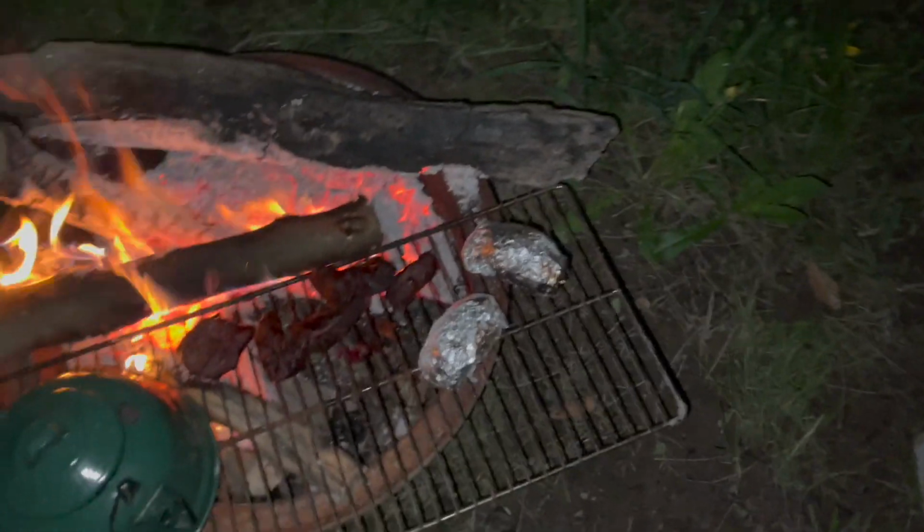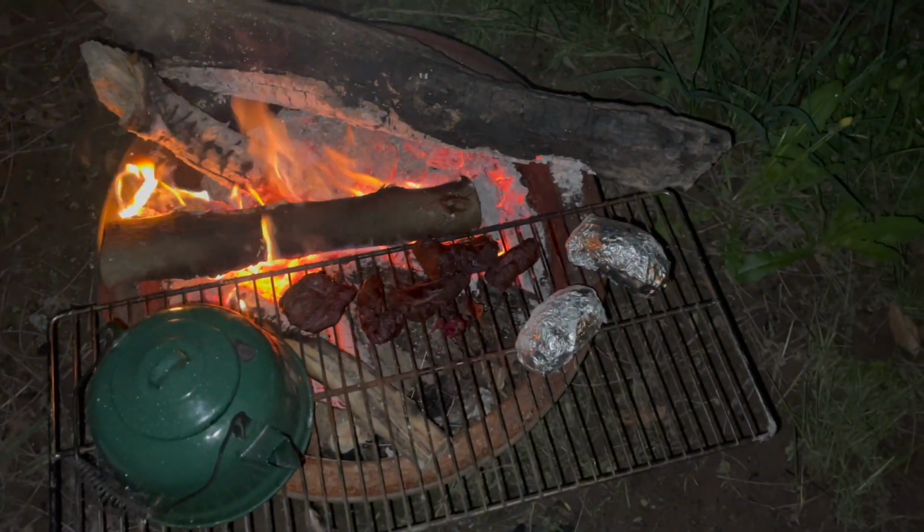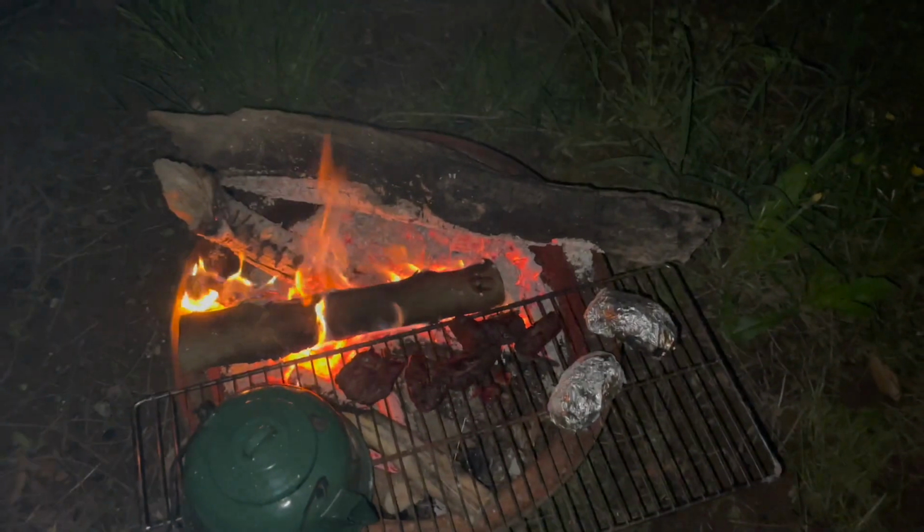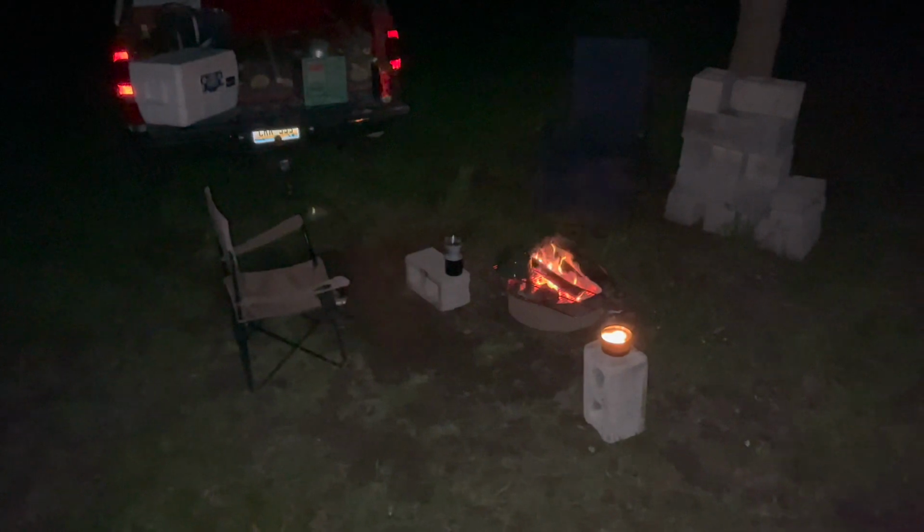Well, I think it is time to get this stuff off of the fire before I end up with rubber steak. So let me get this off of here. I think the best place to eat it is sitting at the table in the camper. Pretty neat looking out here. Get things closed up a little bit later, but I plan to hang out by the fire tonight. Just take it easy.